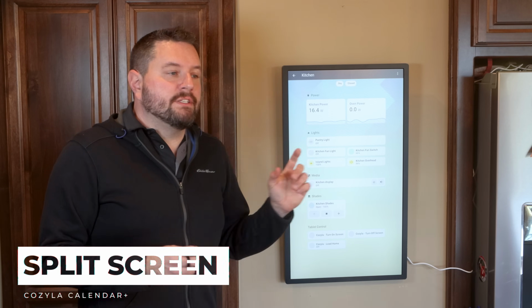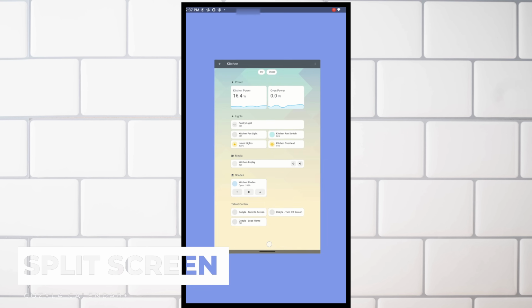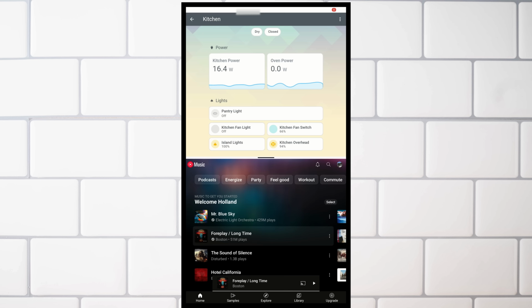Now another cool feature that's included is split screen. So if you pull up from the bottom to switch apps, you can click the split button at the bottom and then select a second application and have two applications running at once. So if you want to have a YouTube video playing at the top while you've got a recipe pulled up at the bottom, that's easy to do.